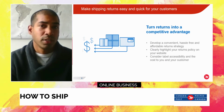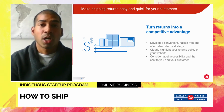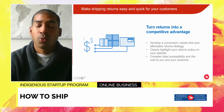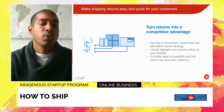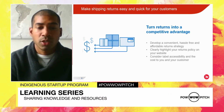In a survey conducted last year, 76% claim to shop more with retailers who provide free returns, whereas 80% of them say they won't shop with a retailer again after a bad returns experience. So what does this mean for your business? Returns is an area of opportunity because customers want to feel confident about shopping with your business, especially if they're buying from you for the first time.